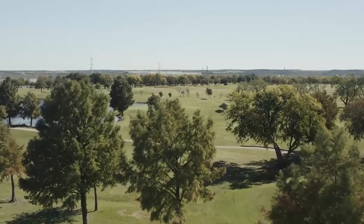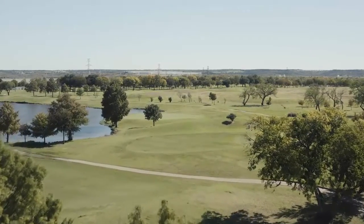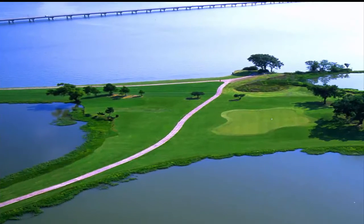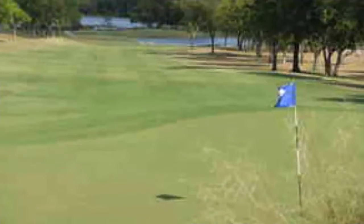Prairie Lakes Golf Club is 27 holes of golf that you can play, divided into nines. The first is the red course, the second is the white course, and the third is the blue course. We started with the white course, and on the back nine we played the blue course.